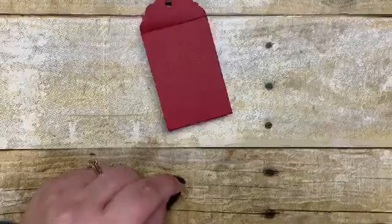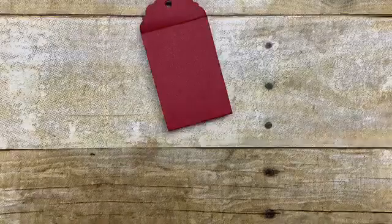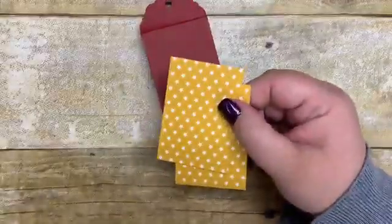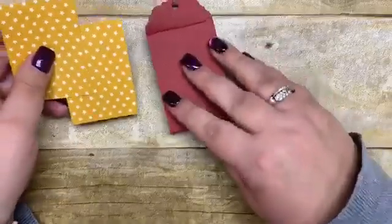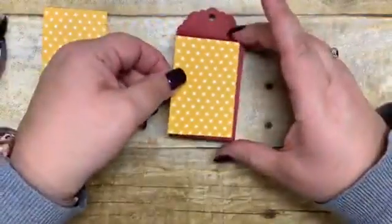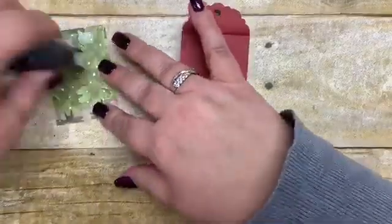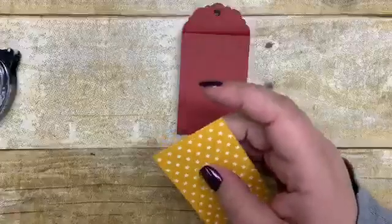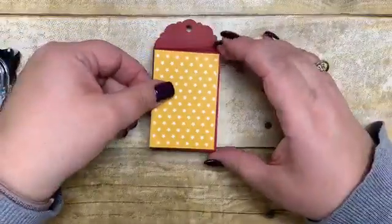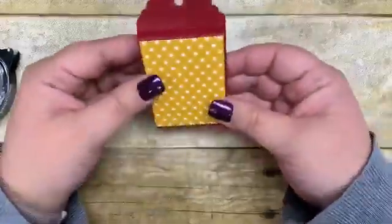Then I have some designer series paper. Now this designer series paper is part of the Night Before Christmas, because that is my theme for Saturday's event that I have. And these are cut 1 7/8 by 2 3/4. And I just adhered these down to both panels of this cute little box. So one here, one on the back. So there you have the cute little panels on the front and the back.